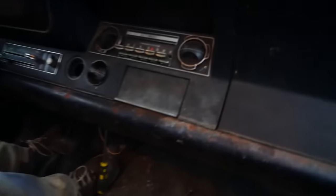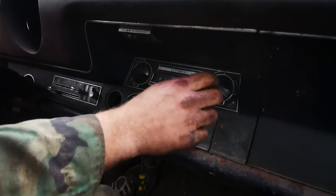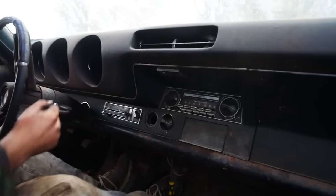Sure, this fine piece of equipment. Yes. Nobody's going to be able to see out of that. Oh! What? Oh, the rain, nothing wrong with the radio. Oh, this is boogie time, babe. Oh, yeah!